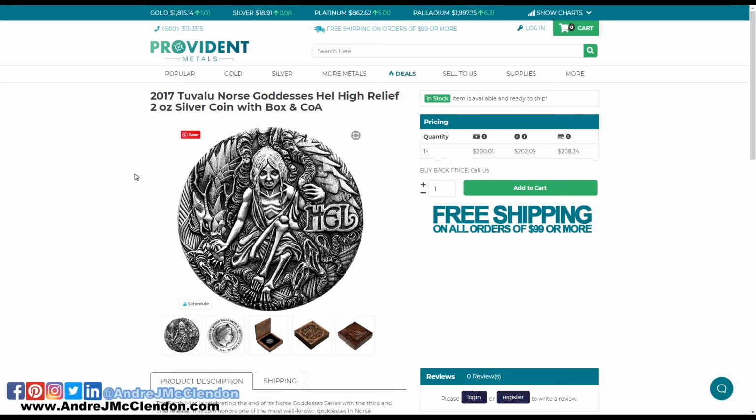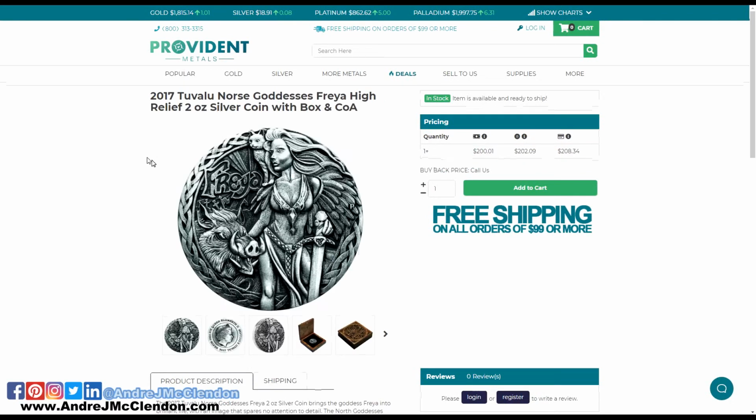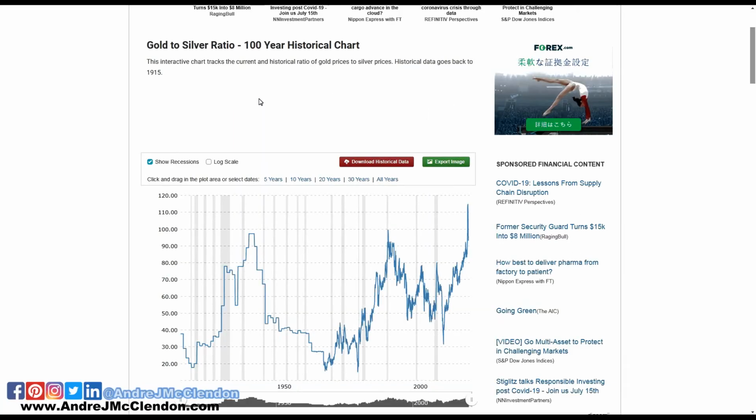Now, I do find some really cool ones on Providence Metals. These like the horror series are really cool. We have Hel, we have Loki, and you also have Freya. These are all really cool coins. Some you can add to your collection, or give to a friend or family member to get them interested, like I was saying before. But here are some reasons why you should buy precious metals, beyond collectibles, and why you should be looking at these over the other markets. Alright, so let's look into it right now.